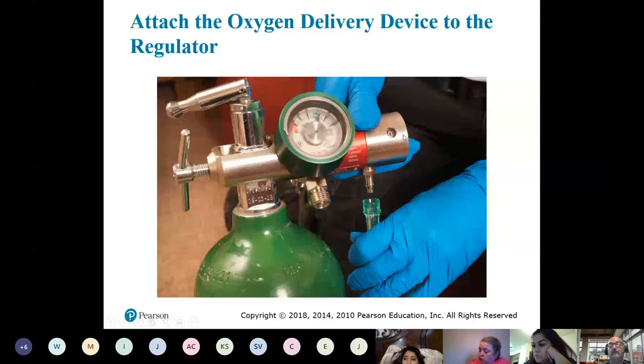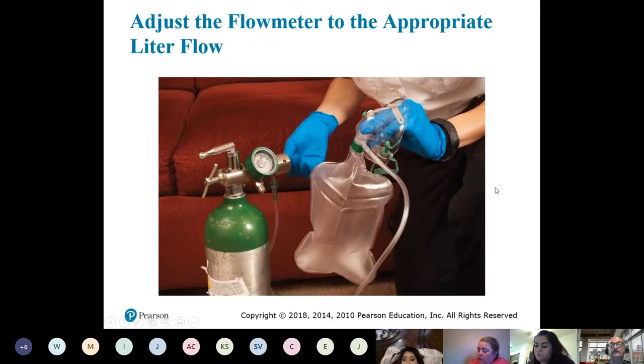Okay. All right, so depending on the delivery device, you're going to start setting your flow. Before you put it on the patient, you could attach it, and then on a nasal cannula, what's your flow rate? Is it two? Isn't it like up to six? Usually it's two, yes. But it's between 1 and 6 liters.